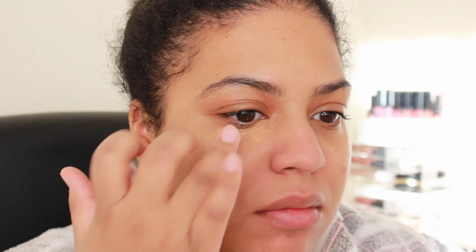Starting off priming my face, I'm using the Benefit POREFESSIONAL, and I'm only keeping that in the center of my face. And then I'm going to go in with their brightening concealer in the shade 4, just to color correct any darkness underneath my eyes as well as on top of my lid. And then I go in and cover up some redness that I have around my face, just so that when we go in for a foundation, I have that extra coverage underneath.